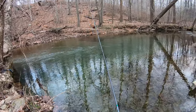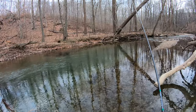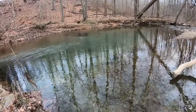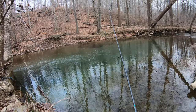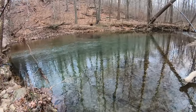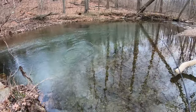Oh, yeah, baby. There must be a ton of these fish laying in there. Which means there could be a big one laying in there. Oh, nope, nope, nope. Oh, he's chasing it. He's at it. Oh, he had it. Big rainbow. Come on. There we go. Smaller rainbow right there. Not the same one. Still a nice rainbow though, guys.